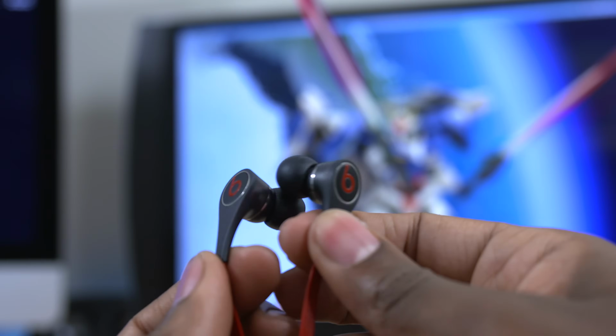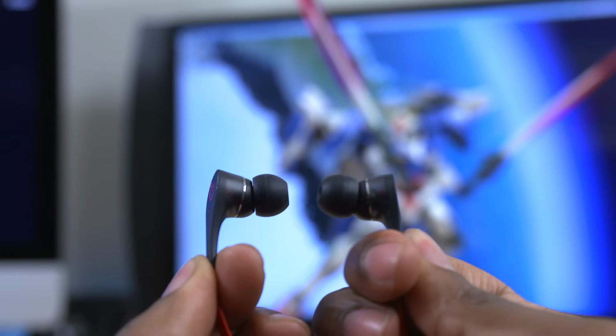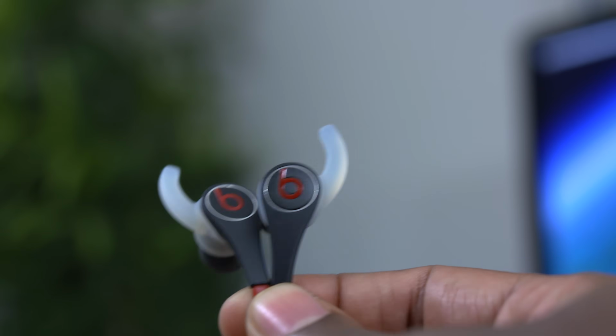I've stated in some reviews that I have some pretty oddly shaped ears, which cause earbuds to have a hard time staying in place for me, but I've had no issues with the Tour 2.0 as they're designed to fit pretty nicely into your ear canal.